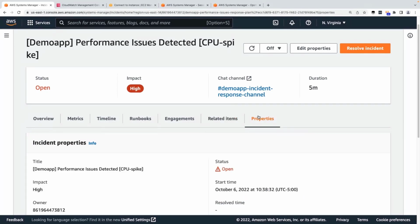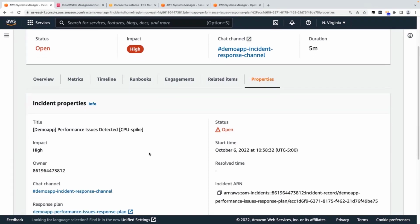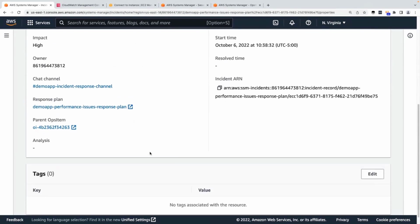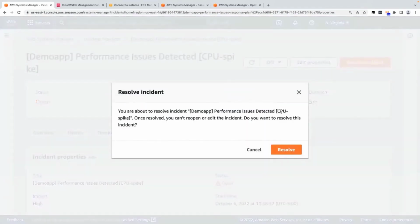Finally, you can go over the details of the incident with information that it has gathered from other places as well. Once I have remediated my issue or the cause of the issue, I can go ahead and resolve my incident.